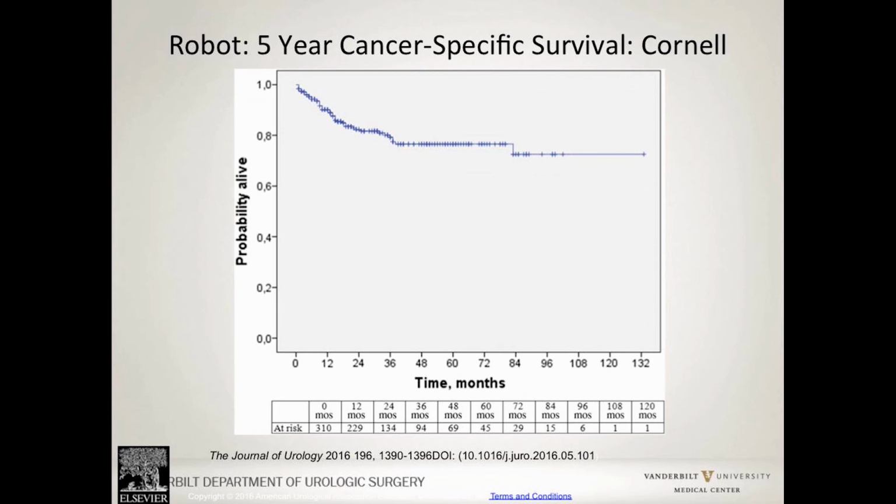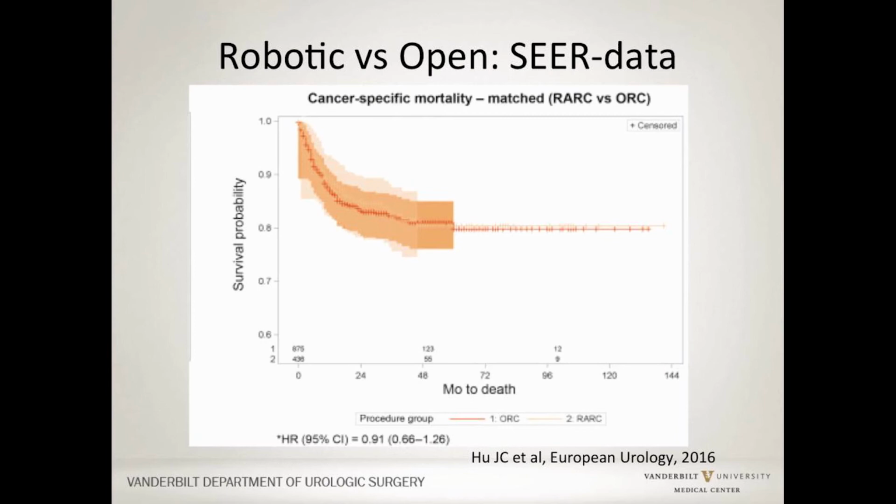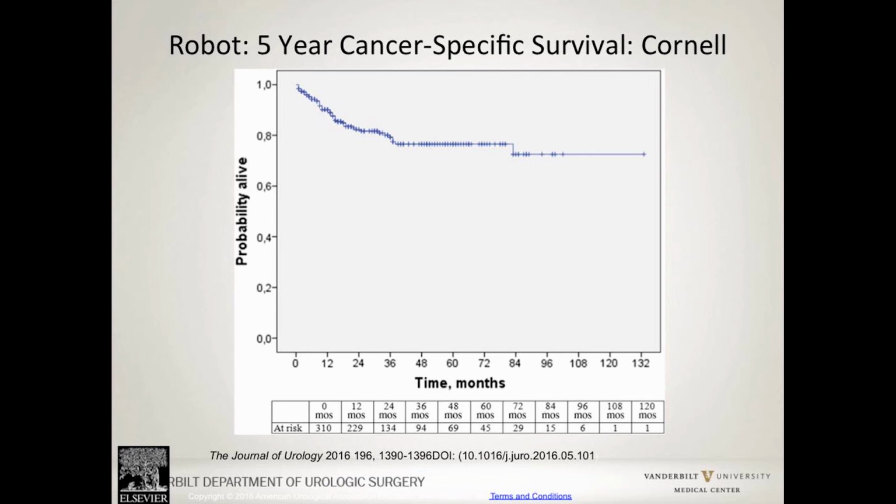And if you look at another series, this is the Cornell series, who also do the majority now of their cystectomies via a robotic approach. Similar all comers, a success rate at 5 years of 75-80% in terms of cancer-specific survival.